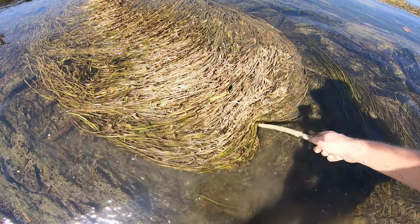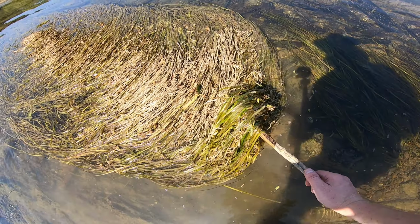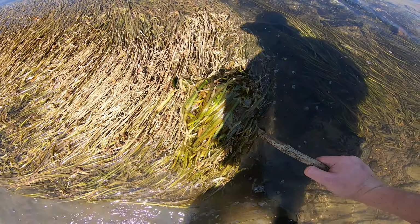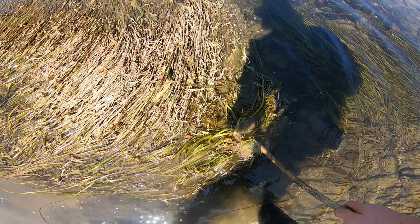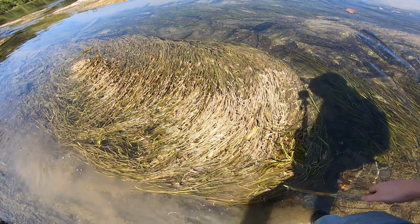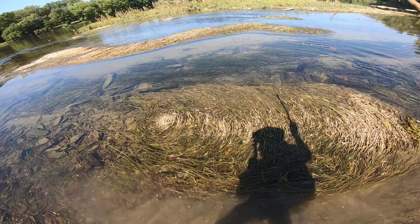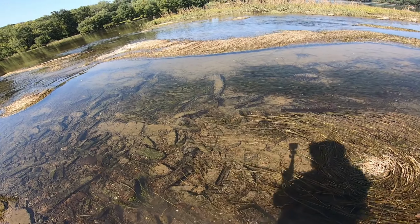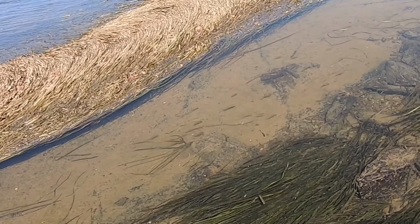Isn't that weird? Oh, I mean, that's heavy. Oh, feel that? Just picking up this, really heavy. You can see how this would just sit there and build up into this kind of cool shape, right? Kind of shows you the flow of the river. Hey, look at this. Oh yeah, look at those fish. Hold on, look at that.